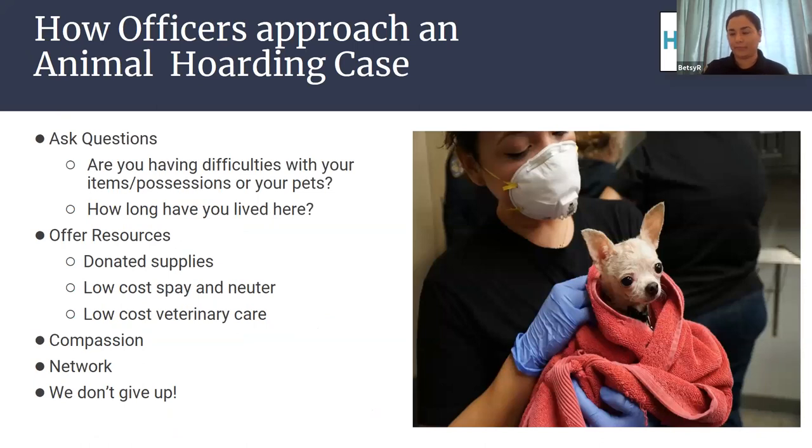So how officers approach a hoarding case? We ask questions, questions like, are you having difficulties with your items or possessions or your pets? How long have you lived here? We want to build a very good rapport with people. We're not going in, as we call it, badge heavy. We're going in wanting to help and with a friendly demeanor. Other resources that we can offer to people are donated supplies, low-cost spay and neuter services, and low-cost veterinary care. This is very important because they may not have the means to provide that.